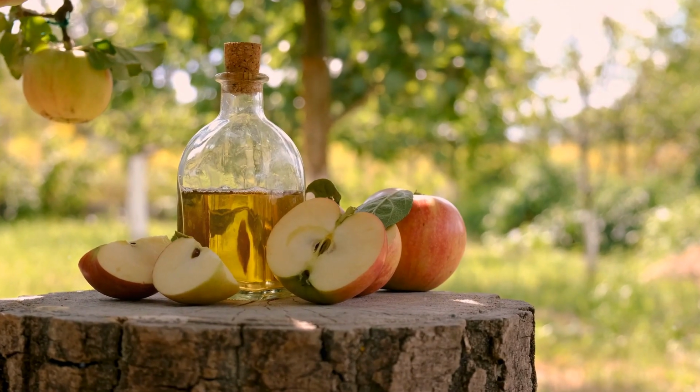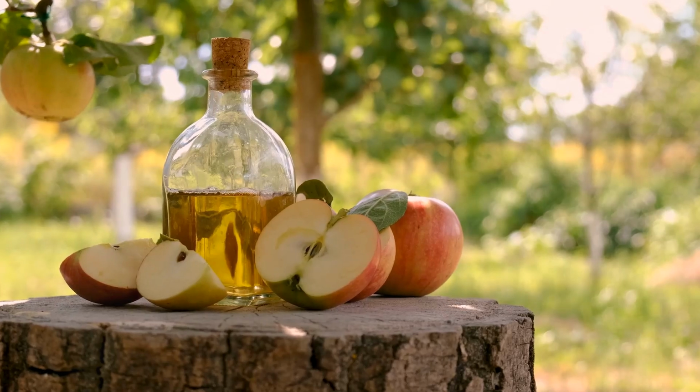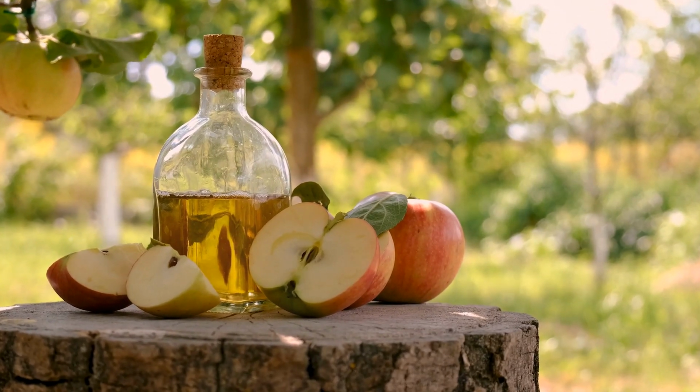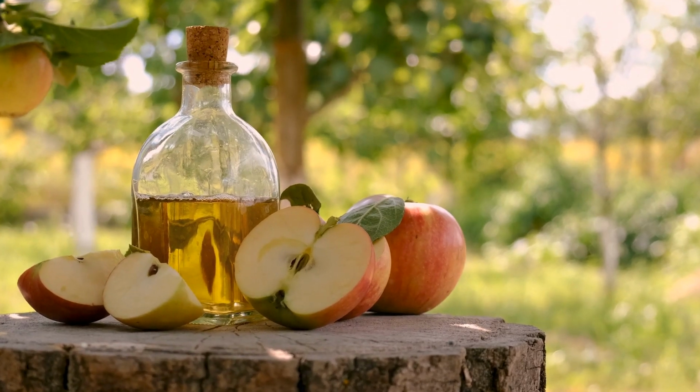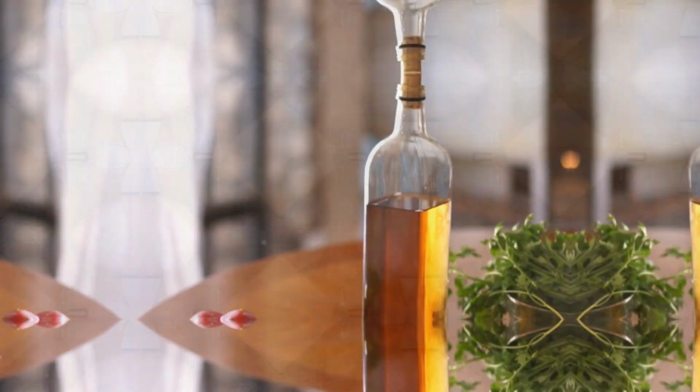Apple cider vinegar tonic. Combine 1 to 2 tablespoons of apple cider vinegar, 8 ounces of water, and a splash of honey or lemon for taste. Drink before meals to curb your appetite and stabilize blood sugar levels.